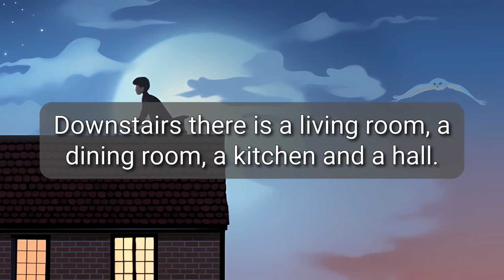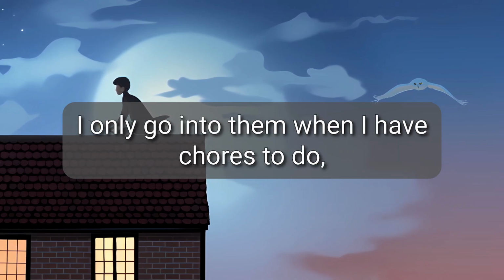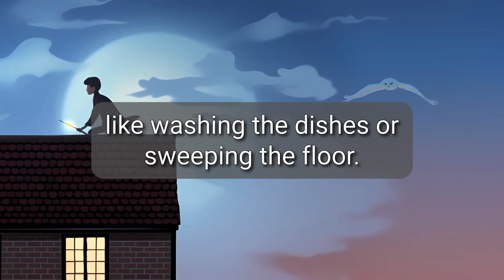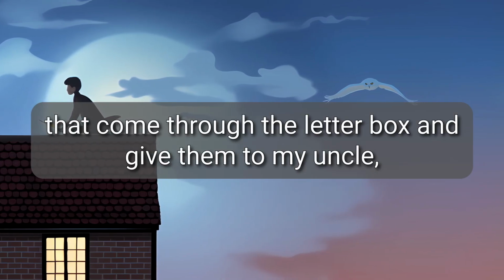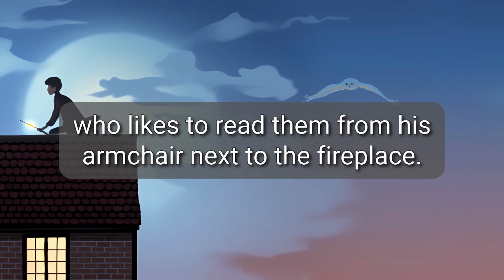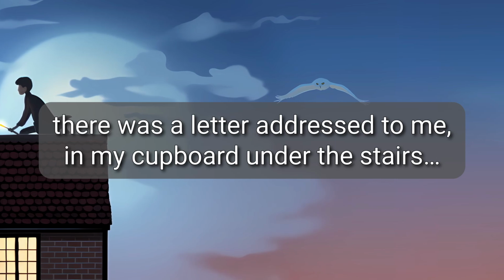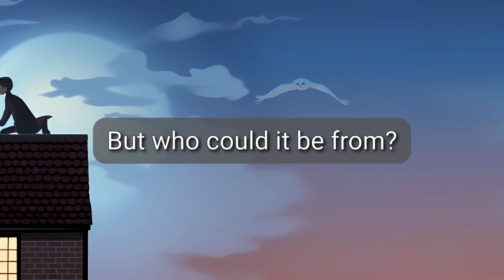Downstairs, there is a living room, a dining room, a kitchen, and a hall. I only go into them when I have chores to do, like washing the dishes or sweeping the floor. I also have to collect the letters that come through the letterbox and give them to my uncle, who likes to read them from his armchair next to the fireplace. The strange thing is that today, for the first time, there was a letter addressed to me in my cupboard under the stairs. But who could it be from?